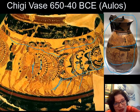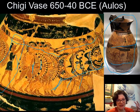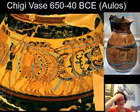Behind this first line of the phalanx, see this guy? I'm outlining him in blue. This is an Aulos player. An Aulos is a double-reeded instrument, a little bit like playing two oboes at once, only it's a very squawky oboe, super loud, like really loud. It's like the aggressive battle call of an irate goose. I'll put an example into the course playlist so you can see what I mean by that.